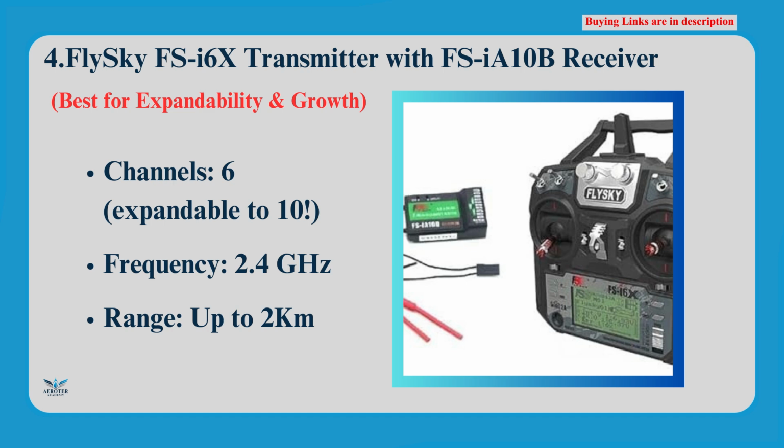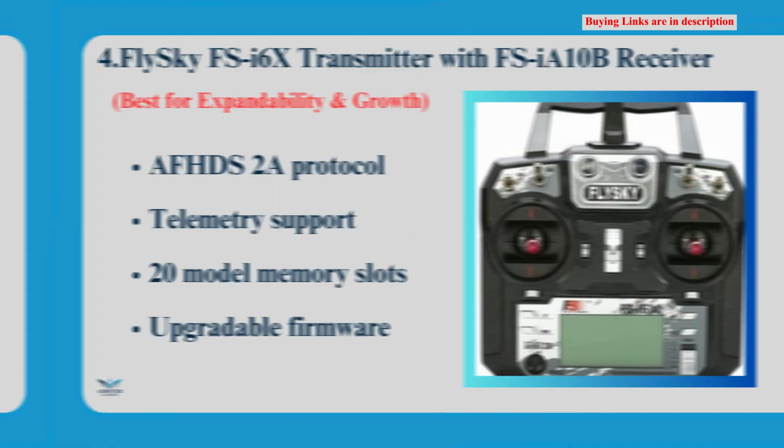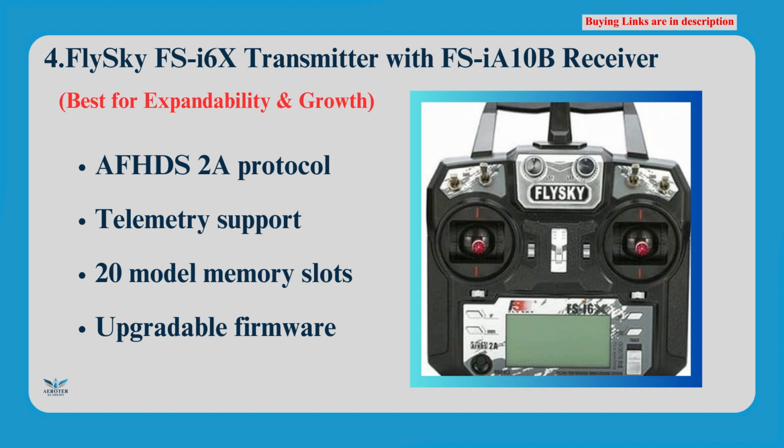Fourth, FlySky FS-i6X AFHDS 2A transmitter with FS-iA10B receiver. Best for expandability and growth. Channels: 6, expandable to 10. Frequency: 2.4 GHz. Range up to 2 km. Key features: AFHDS 2A protocol, better resistance against interference. Telemetry support, get live flight data on screen. 20 model memory slots, control multiple drones with one controller. Upgradable firmware, keep your system up to date.